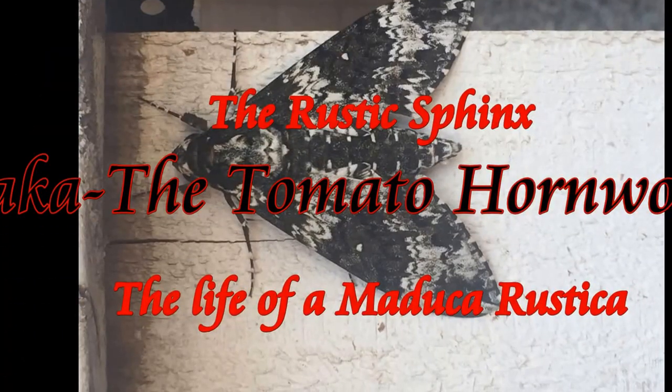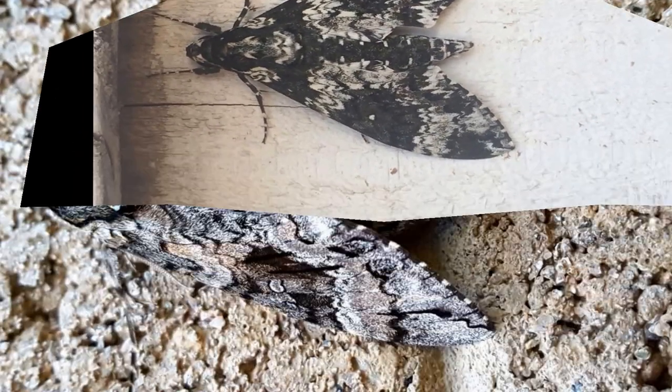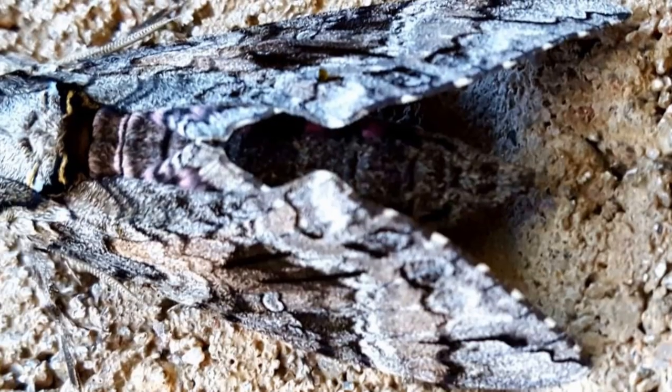Front of the house, she says, "Dad, what is this? It's really big." And I'm like, yeah, it's a common moth around here. It's called the Rustic Sphinx.